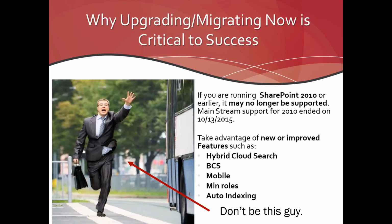Hey, Brian, I wanted to jump in on this slide and just talk about some things that I think are really exciting from a law firm perspective with 2016. This is partially true with 2013 as well. So hybrid cloud search is a great way for firms to reduce the data center footprint that's required from an infrastructure perspective to support SharePoint.